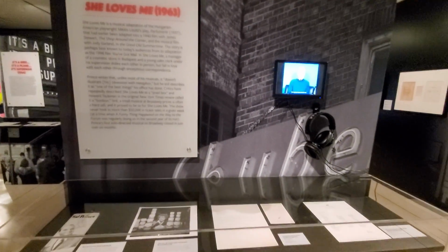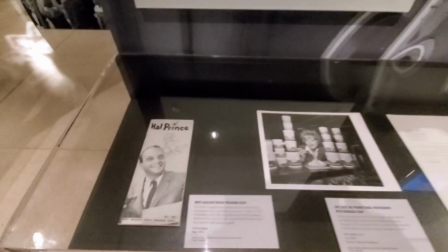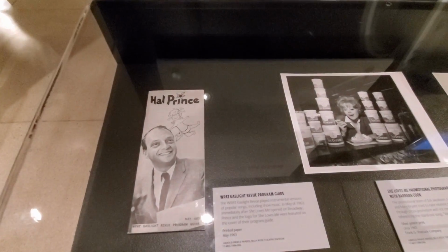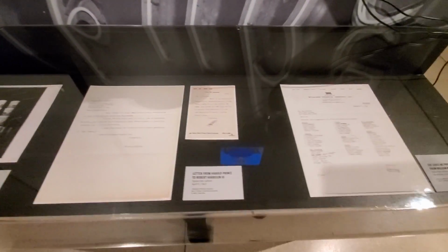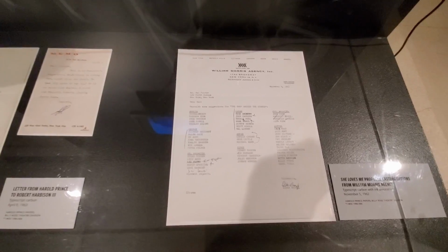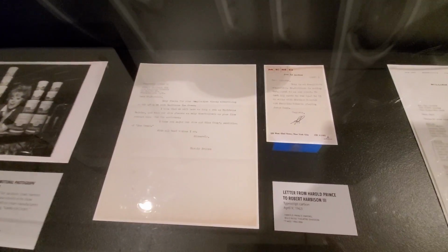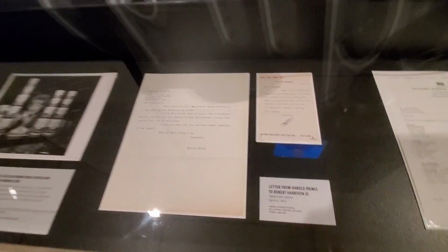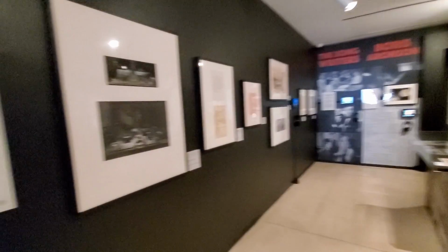Here we see She Loves Me, which Hal also directed. There's a radio schedule that he was on the front cover of, a fun picture of Barbara Cook eating ice cream, a list of possible cast options, and some of the correspondence about the ice cream promotions that they used, because of course the song Vanilla Ice Cream in the show is a standout song.